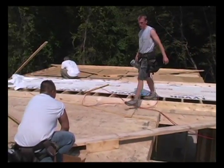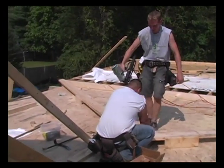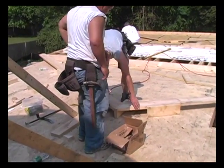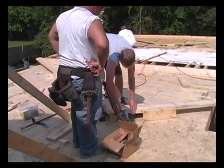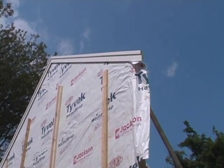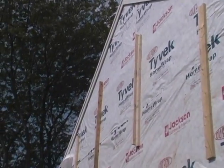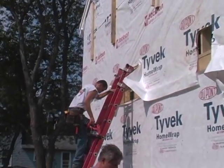They're actually putting the rafters on the gable end beforehand, giving it strength. And you can see the 2x4s are basically holding the gable end to the second floor until we can actually get up there and put the beams up there.